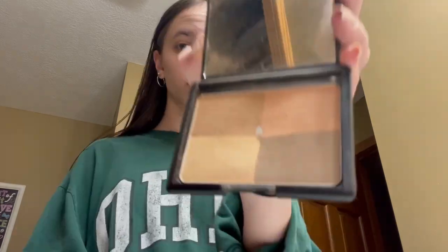I'm starting with bronzer and blush. For me, bronzer just makes my face look so much more alive, so I use that. And blush I just recently started using, and I use it because it's fun. But I'm gonna go ahead and do my bronzer and my blush.